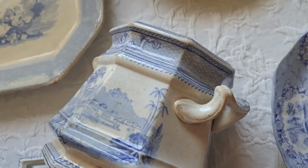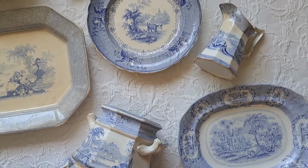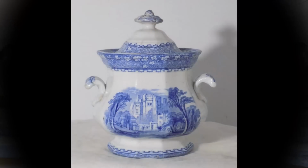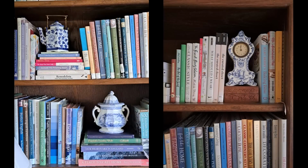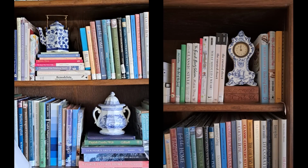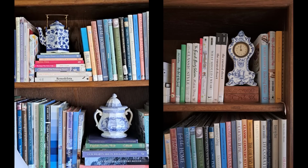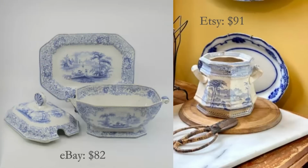Now let's look at a few of these pieces individually and see how I've used them in our everyday life. One of the first pieces I bought for this collection was this sugar jar off of Etsy for $36, a really good deal. Currently, it is holding a place of prominence in my bookcase on top of my English country design books. These next two purchases proved to be very practical.